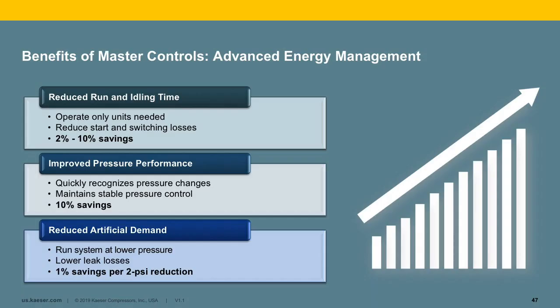So in the end, what kind of savings can you expect by having a system master controller? With a system master controller, you'll have reduced run and idle time. You'll only be running the units you need, and the starts and switching losses will be reduced as well. This can give savings anywhere from 2 to 10%. Additionally, it will improve pressure performance because it quickly recognizes pressure changes and maintains stable pressure control. This can provide even more savings, up to 10%.